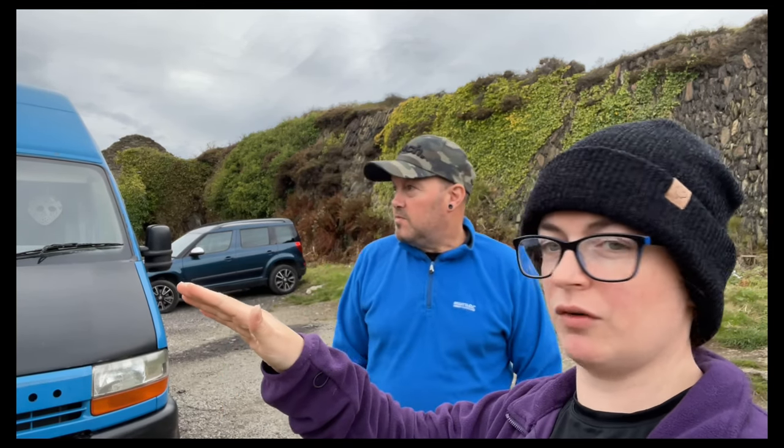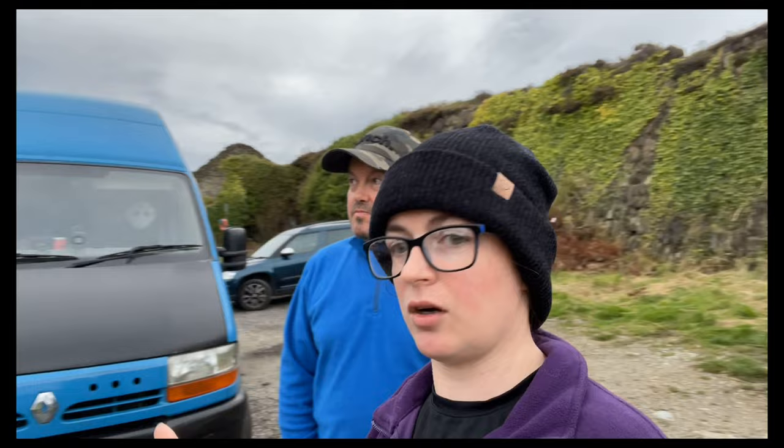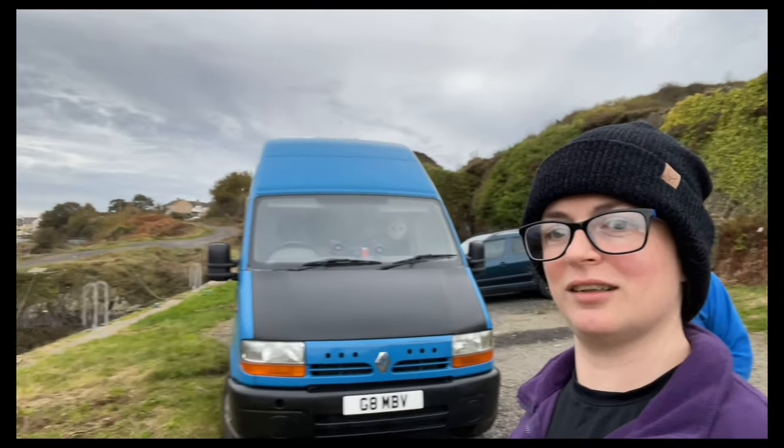And back in the day, these buildings had no roofs on them. They were just stores. They'd go up the top road there and unload the carts straight into the copper stores, which were all along here, where they would further refine and then send out the copper from this dock, by boat, all over the world.